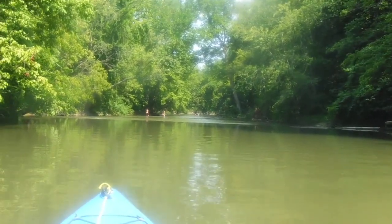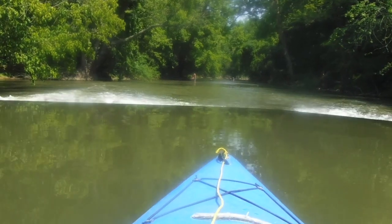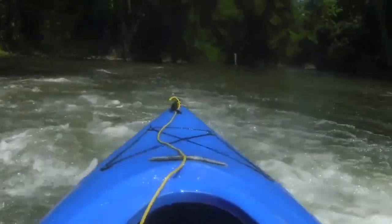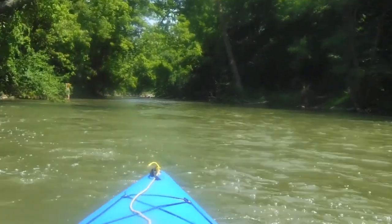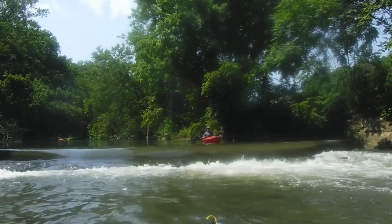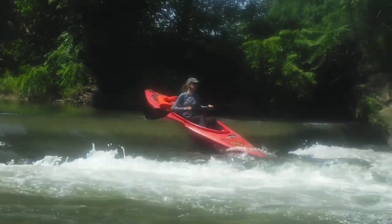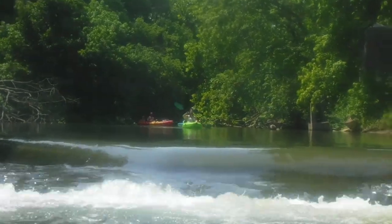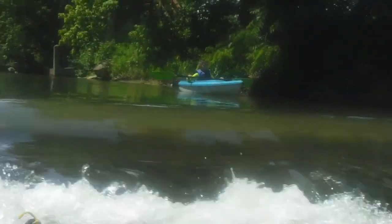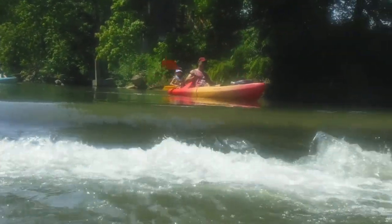So we'll go across and then we'll turn around and watch other people come over. All right, we're getting closer. Straighten up a little bit. Oh, got a little splashed. Made it through fine. Now we'll turn around and get over. Okay, coming through the trees there. There goes Lynn, watching his elders come through. Here comes Levi. Yeah! Here comes Gary and Lucy.